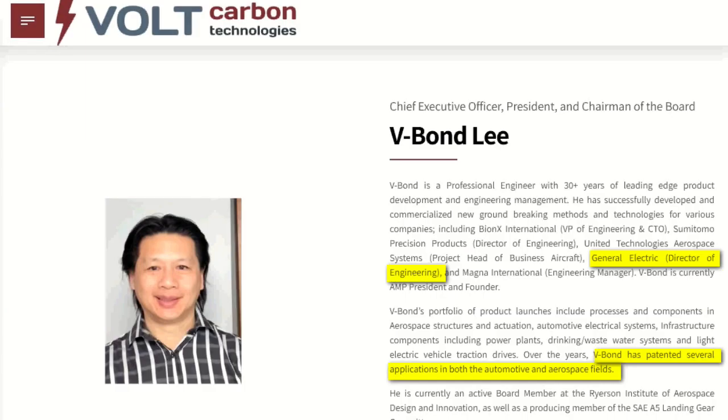Okay, here's more information on V-Bond Lee. He's the executive officer, president, chairman of the board. He's a professional engineer with 30 years of leading-edge product development and engineering. Worked for huge companies, Sumitomo, United, General Electric, director of engineering. He's had several patents. I mean, this guy's a genius, okay? Anyway, he's the guy that developed this stuff.